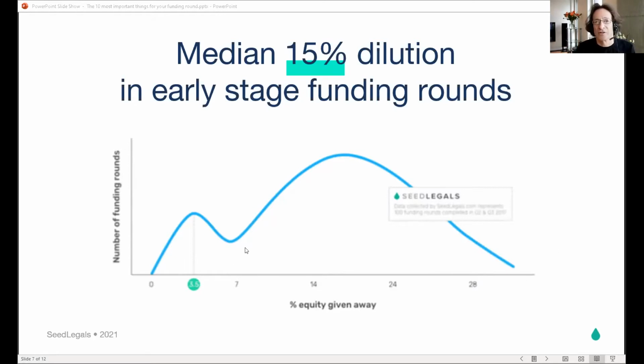If you try to sell 5% of your business, there's nothing wrong with that. But that means either your valuation is way too high, or maybe you ought to be raising more at the valuation you've got in mind. So 15% is not set in stone, but that tends to be about the right amount, we think, to sell in a funding round. And that means that your valuation is simply 5 times the amount that you want to raise.